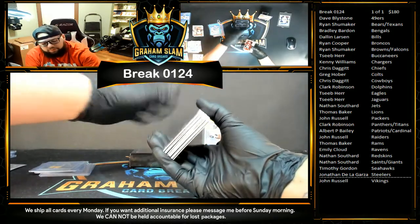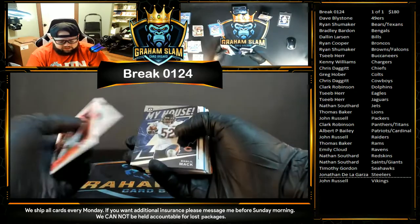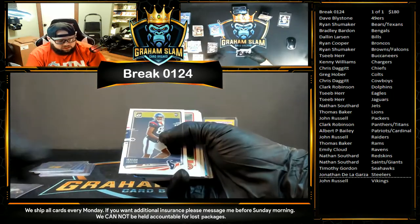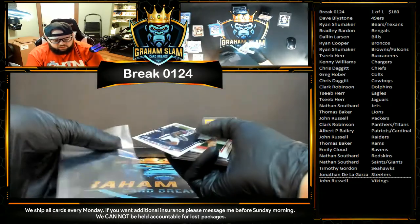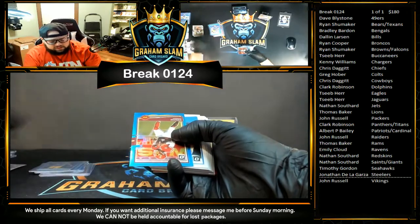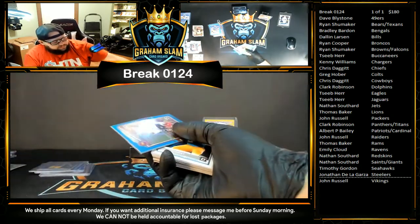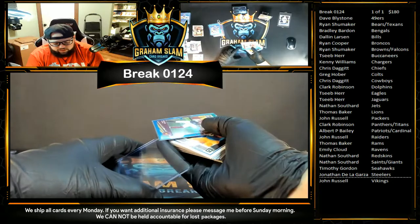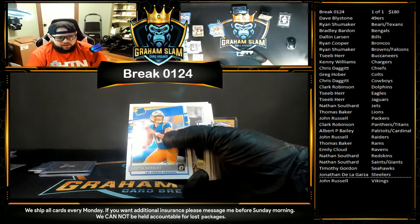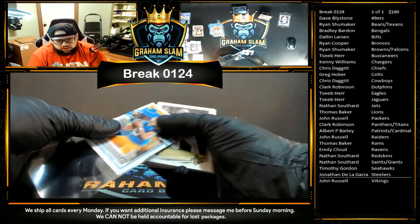All right, final pack here. Tyreek Hill, Devontae Parker, got a Khalil Mack, my house. Isaiah Coulter, rookie base. Jimmy Garoppolo, Will Fuller, got a Dwayne Haskins aqua, numbered to 299. Old Dwayne Haskins, number 142 out of 299. Got a Justin Herbert. Justin Herbert, rated rookie, going out to the Chargers.